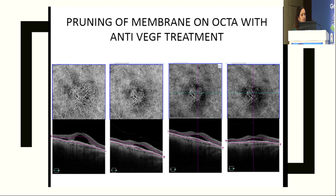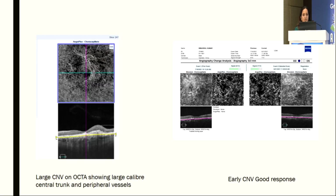You can see here, this is what they call the pruning of the vessel. The size of the new vascularization has decreased. Now, though the fluid is still persistent, I would not want to stop therapy here, because you can see very clearly that this is definitely working, because the size of the MNV on OCTA is decreasing.